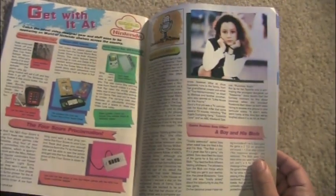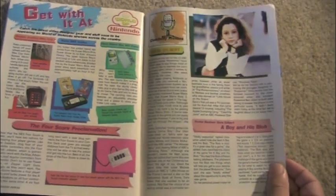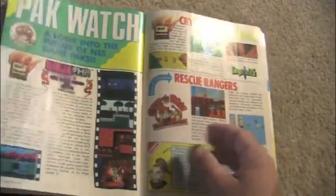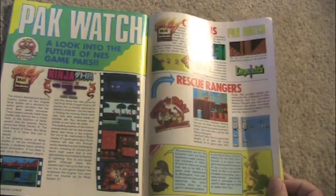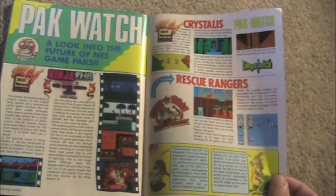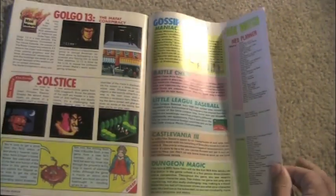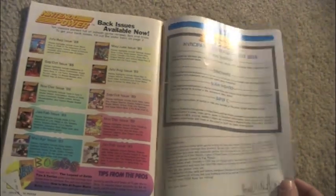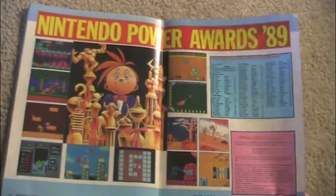Celebrity profile. This is the chick from Roseanne, right? Pretty funny. Rescue Pack Watch. Look for these future game packs. Rescue Rangers, Chris Dallas, Ninja Gaiden 2, and back issues. You can order those, and that is all she wrote. Nintendo Power Awards 1990.